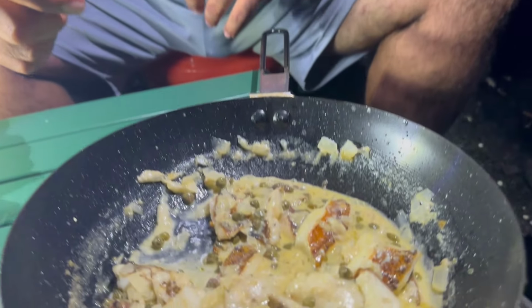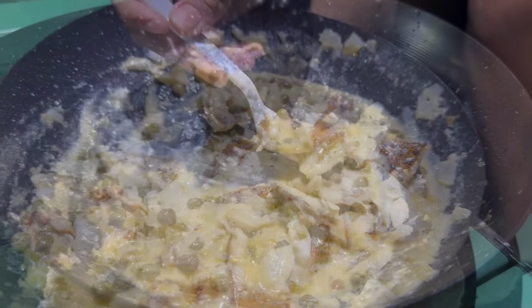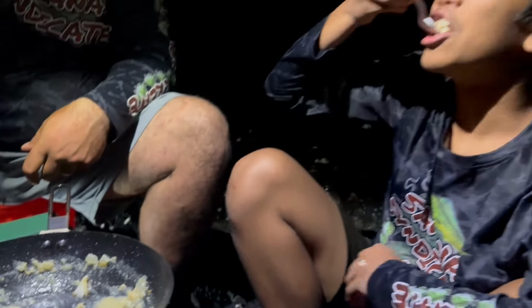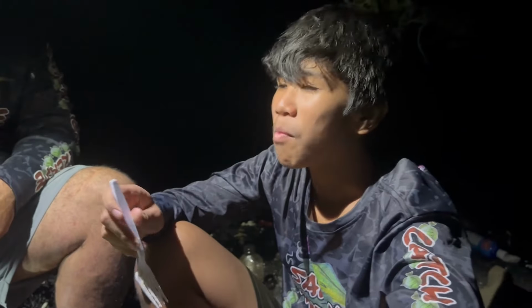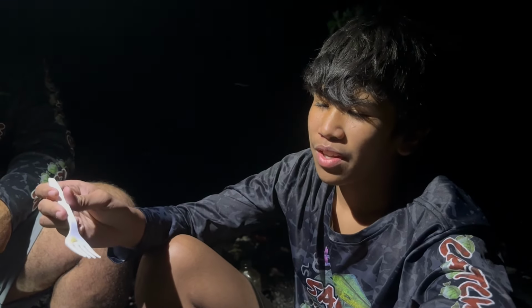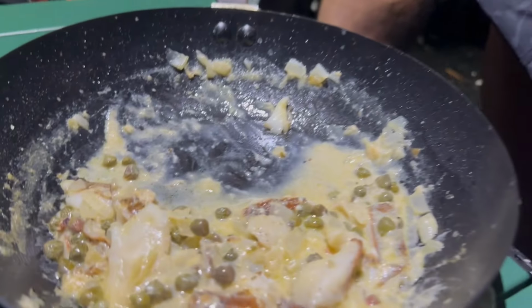You don't need to add salt because of the uni and then your capers. It adds the saltiness to it, so it's good, it's creamy. Should be in a restaurant. First time with Sakana Syndicate. Yeah, first time camping with us. Awesome. Feels sweet, juicy and soft. And then the little crunchy things are really good too.